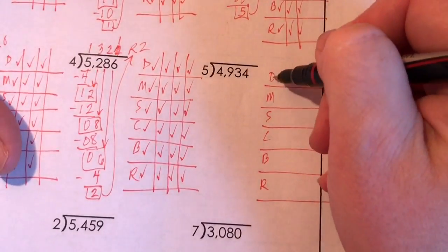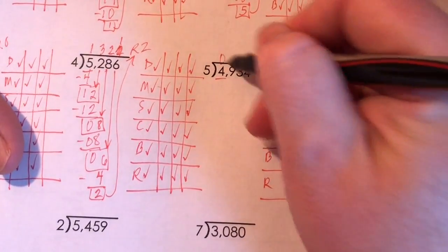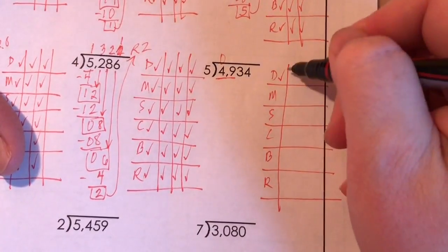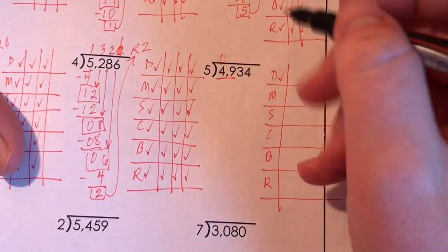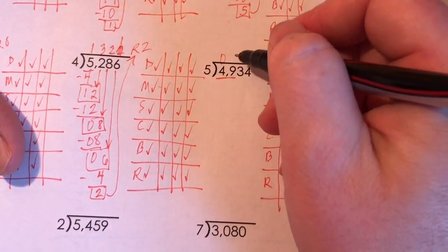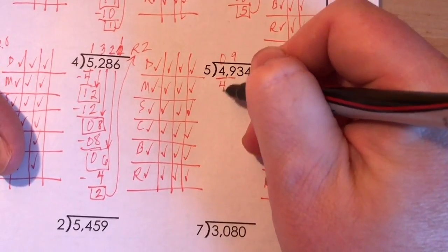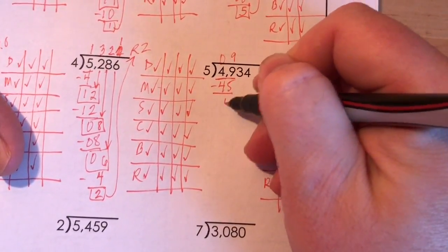All right, determine 5 times what gets me close to 4 without going over. Nothing. So let's determine with the next numbers. So 49. So we determine 5 times what gets me close to 49 without going over. So we have 5 times 9 is 45. We're going to multiply. 5 times 9 is 45. Subtract. 49 minus 45 is 4.